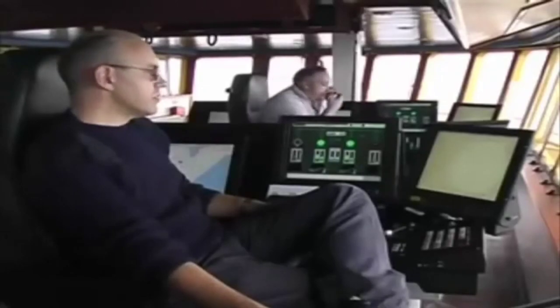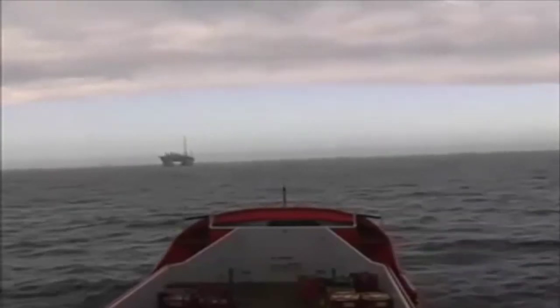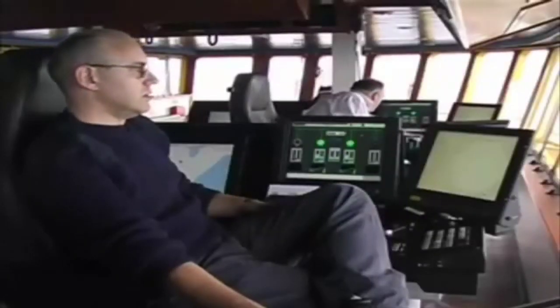To aid the crew, the platform supply vessel is equipped with the latest in advanced technology. Viking Avant is a DP2 vessel, which means it has safeguards in place to withstand a single fault in the technical system without the vessel losing its position.